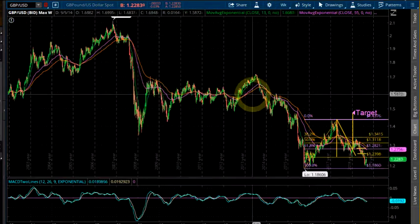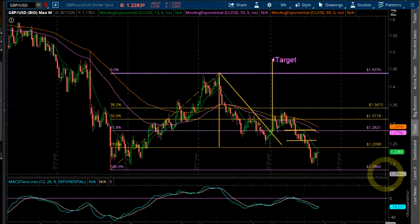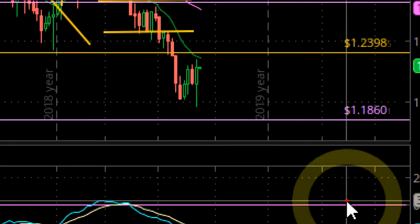Let me go to Max. Interesting market to look at right now. The British pound, US dollar. I think that's key right there. And then this looks to me to be finished. This looks like a 4 and then a 5, and then we're rallying out of that. So we'll see.